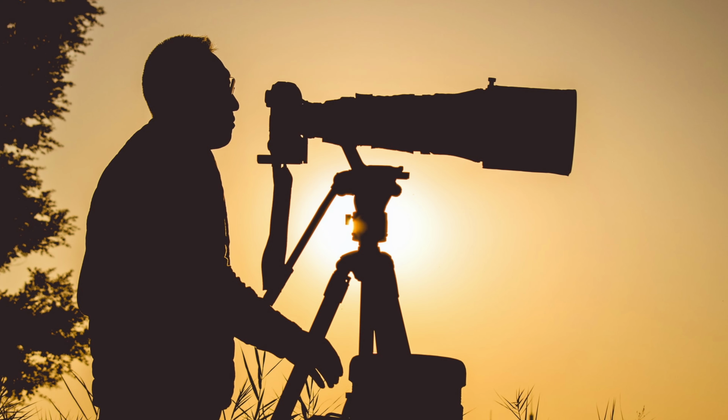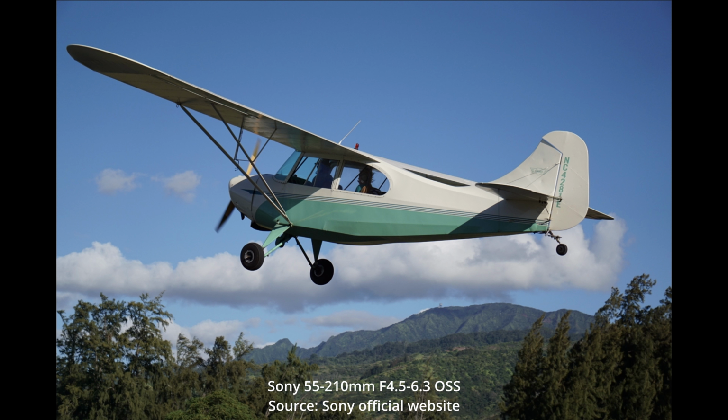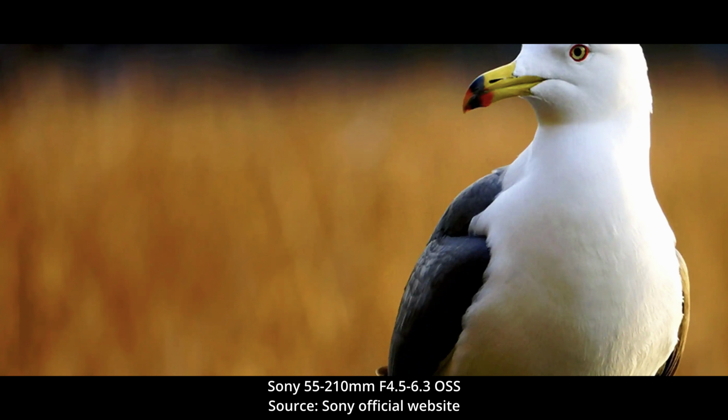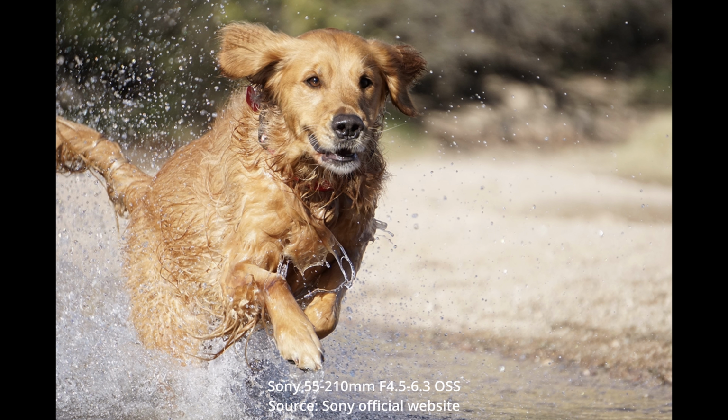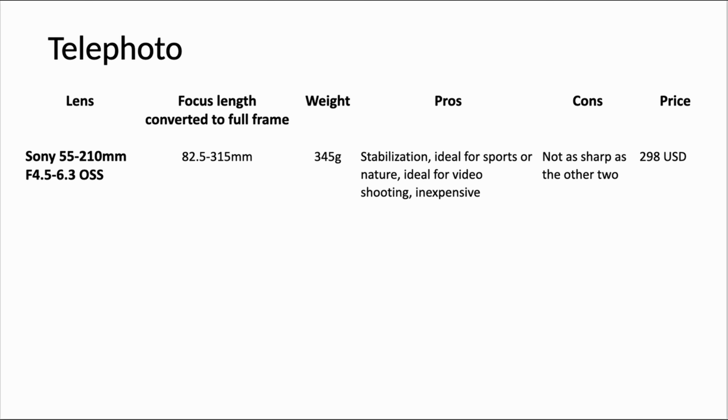Next category, telephoto lens. We're going to cover the focal length of more than 135mm. Usually this kind of lens is used for sport and wildlife photography. First on the list is Sony 55 to 210mm f4.5 to 6.3. Weighing only 345 grams, it's a compact zoom lens compared to other telephoto lenses. The built-in stabilization makes it ideal for sports or nature photography and video shooting. Another plus is the price. It's significantly less expensive than other lenses on this list. So if budget is a problem, this is the lens for you.